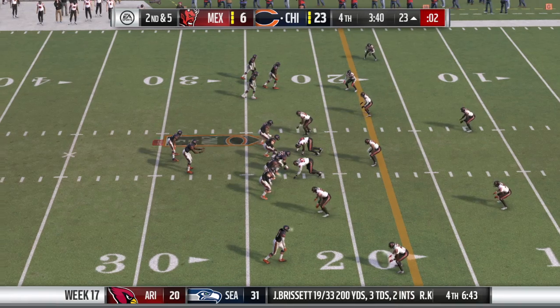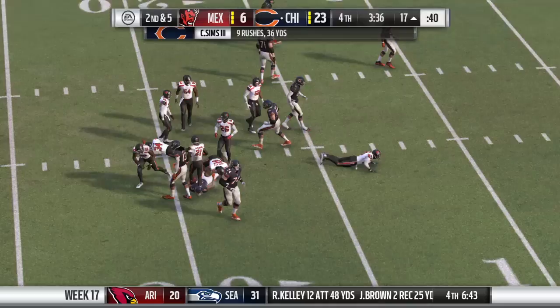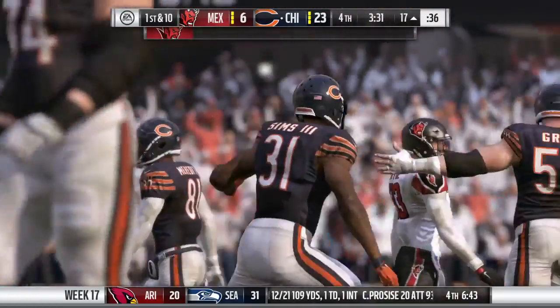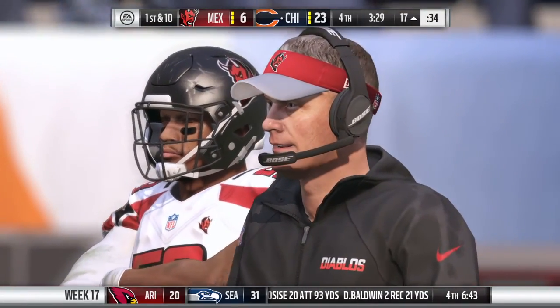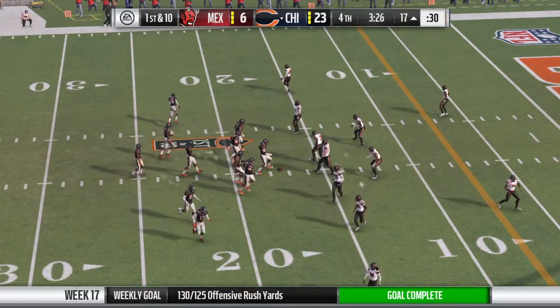Again, they run with Sims. And he'll get it down this time to the 17. It's a pickup of 6 and good enough to move the chains. That's a good, nice, crisp run for a 1st down. I wonder if the defense might have been loosened up a little bit, maybe anticipating a pass instead of the run that they got.